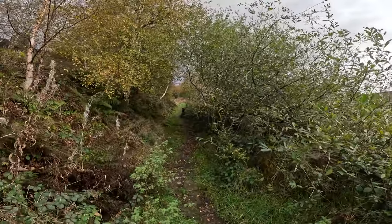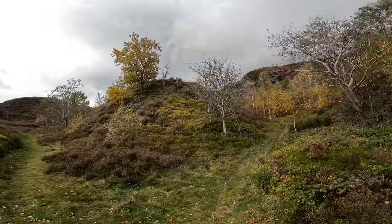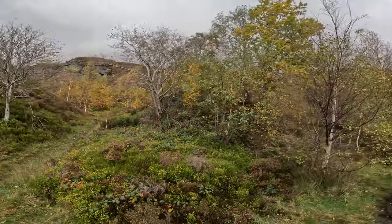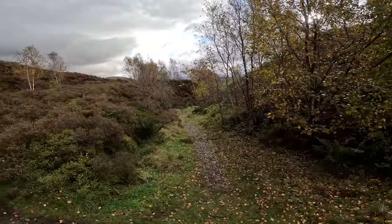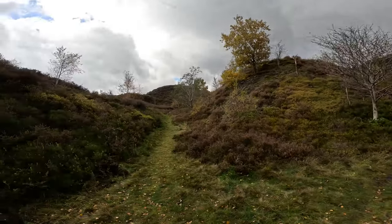So up here now, first bit of a climb. This looks like the old quarry. So the path goes around the edge, which is the one we need to take. So, cool. We'll head off over here.